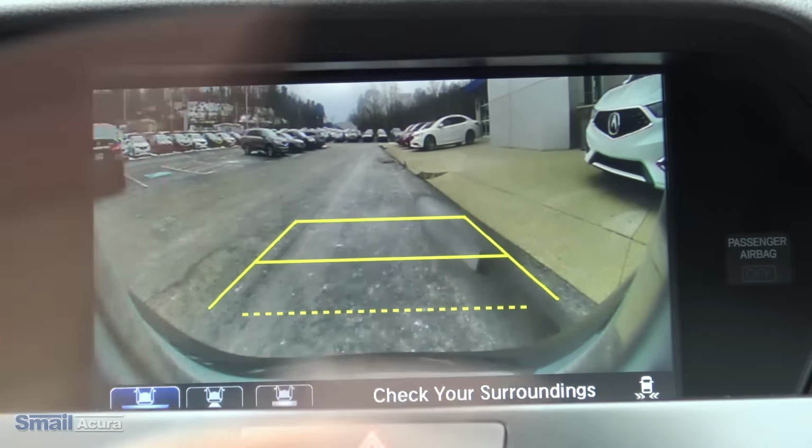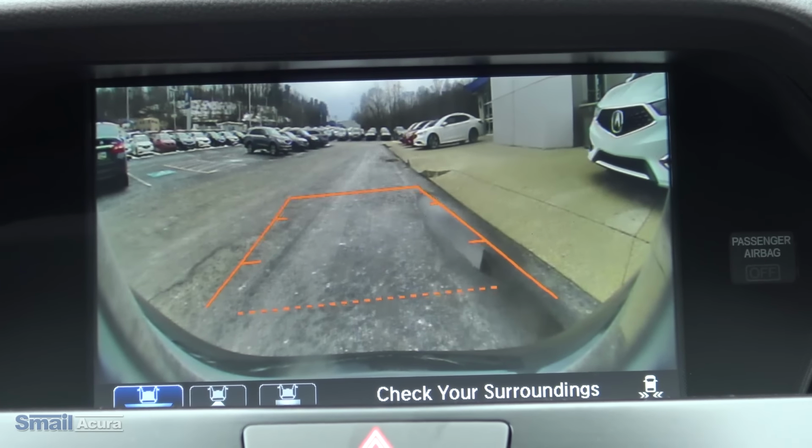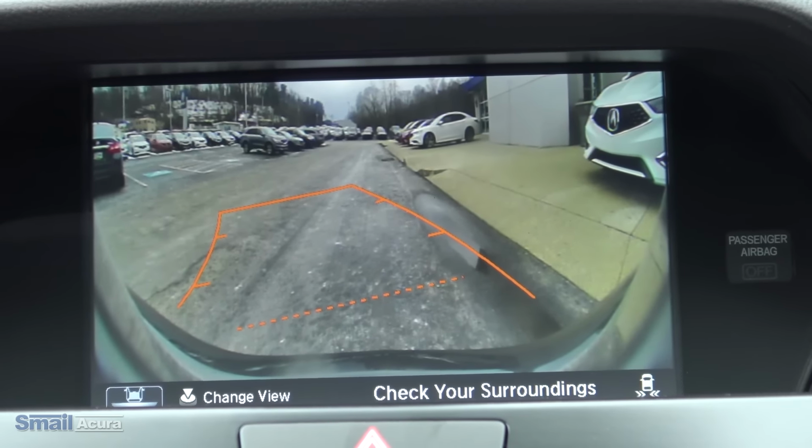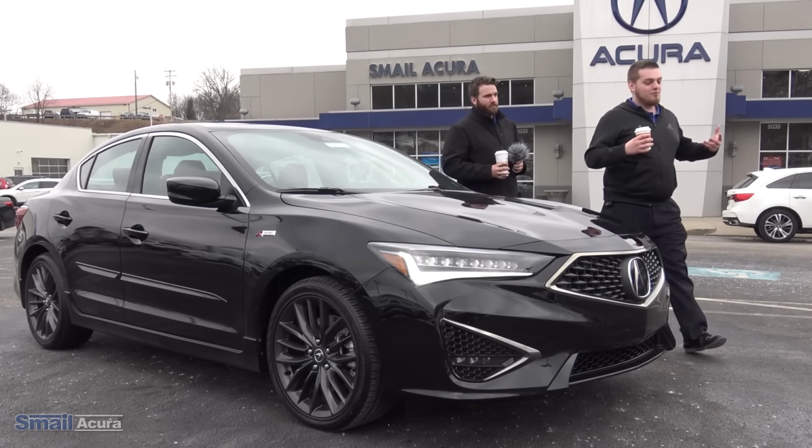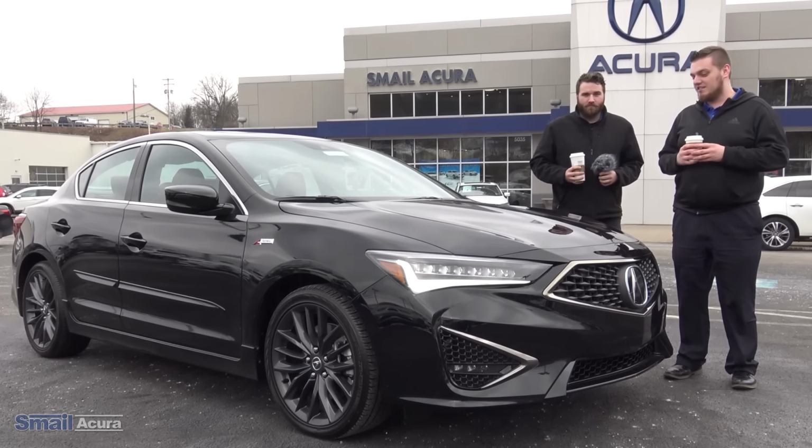We also have fixed guidelines, so go ahead, turn the wheel. Yeah, I'll turn that real quick. As you can see, boom. I'm just gonna adjust it there. It's very, very accurate. All right, guys, so here concludes our test drive on the new 2019 ILX.